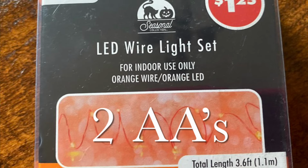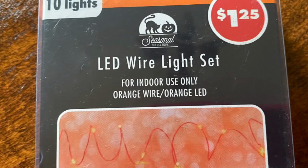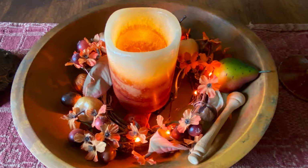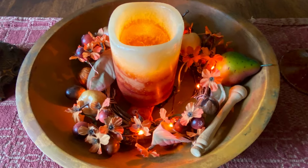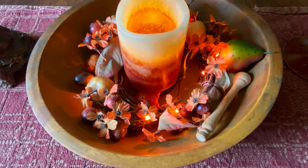So I made those. I found these little LED wire sets at the Dollar Tree. There are 10 lights on the set, and I just bought them to see what they were like, and I love them. I'm going to go back and buy some more. I put the little battery pack in the bottom of this bowl. This sits on my kitchen table. And put it around the little wreath, and then I put my battery-operated light on top of it. And this is during the daytime, but at night, it's just the right amount of light.